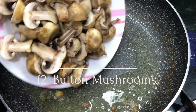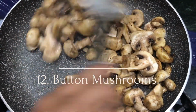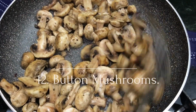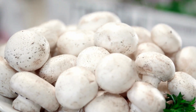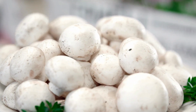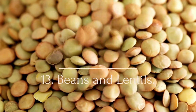12. Button mushrooms. Best known for their culinary versatility, mushrooms are used in nearly every genre of cuisine, which is bad news if you tend to bloat. Mushrooms contain polyols, sugar alcohols that are too large and difficult for the small intestine to digest. The result of eating too many isn't pretty either. Not only do they make your pants feel 2 sizes too small, but they can also have a strong laxative effect.